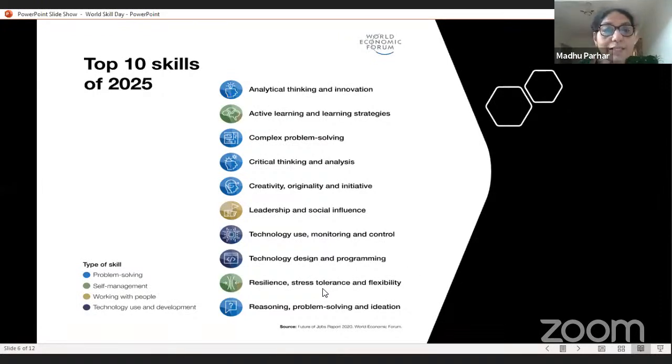Technology design program, resilience, very important. Stress tolerance, the whole world is stressed these days, especially post-pandemic. Reasoning, ideation. So these are the top 10 skills of 2025. Are we imparting these skills in school education or in higher education? Question to be asked among ourselves.